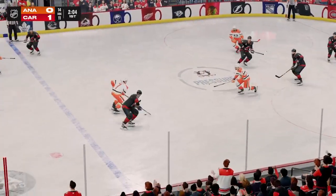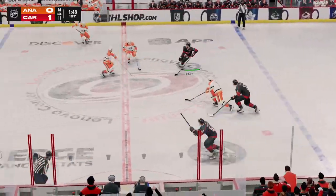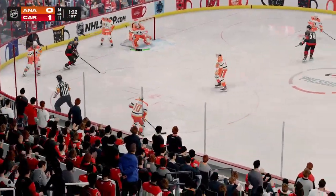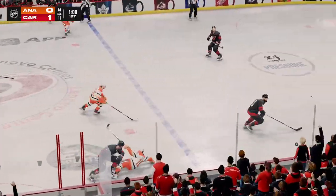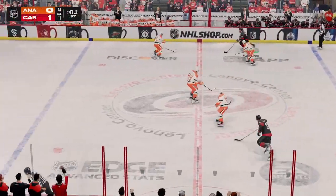From one end of the blue line to the other. Anaheim's trying to make something happen in the offensive zone. And that's blocked. The Hurricanes move it ahead, and they'll dump it in. The Ducks gain possession along the wall. Along the side, here they come to the neutral zone. Dumps the puck in, and he slides it quickly to Martinik.